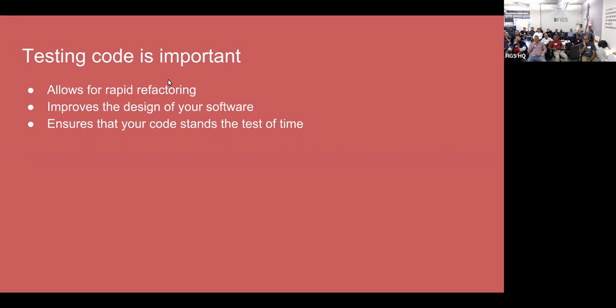So testing code is important because it allows for rapid refactoring. You can clean up your code, you can change things really fast and be confident that you didn't destroy anything, because if your tests pass, you know that the behavior you're expecting from your code is still functioning.